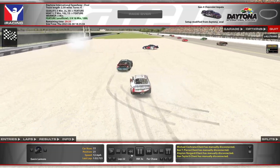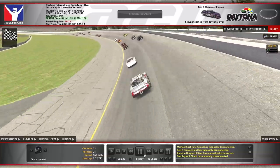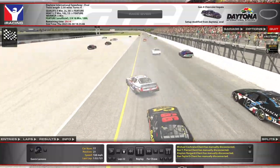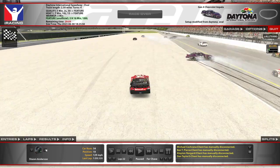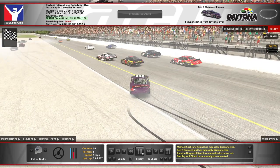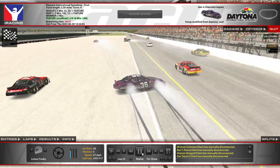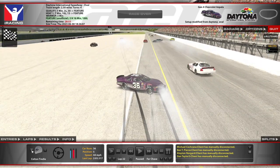Oh, Gavin got stuck in that one too. Did I hit Gavin there? I had my brakes in. Why was I rolling? I thought I had my brakes all the way down. Man, that sucks. I hate that. I swear I had my brakes all the way set, but I guess not.